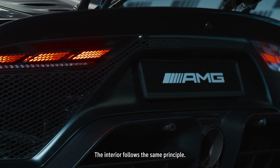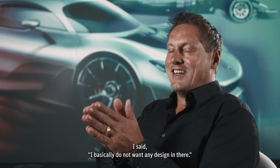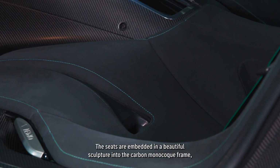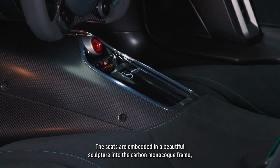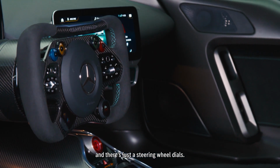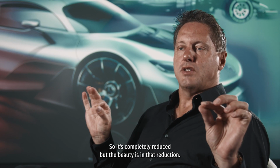The interior follows the same principle. I said I basically do not want any design in there. So it is reduced to the max. It's just a floating wing. The seats are embedded in a beautiful sculpture into the carbon monocoque frame, and there's just a steering wheel, dials. So it's completely reduced, but the beauty is in that reduction.